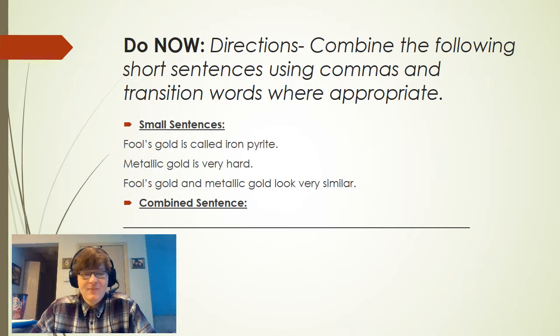Our do now for the day should be familiar. It's a sentence combination using 3 small sentences. Our sentences are: fool's gold is called iron pyrite, metallic gold is very hard, and fool's gold and metallic gold look very similar. How can you combine all 3 of these into one sentence? Using things like commas and transition words. Think of transition words like and, but, and so. Take a moment to complete that now before we move on to our daily objective and our vocab for the day.